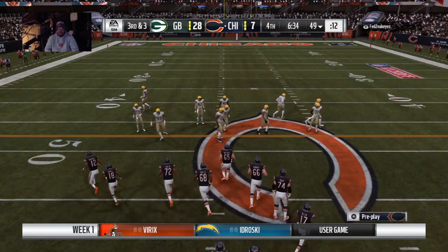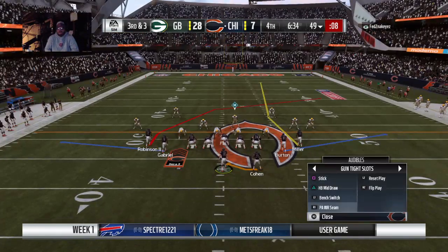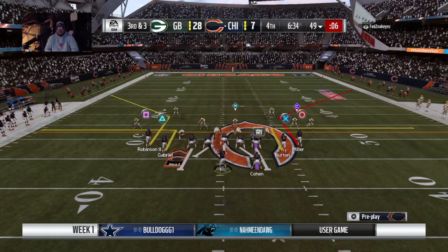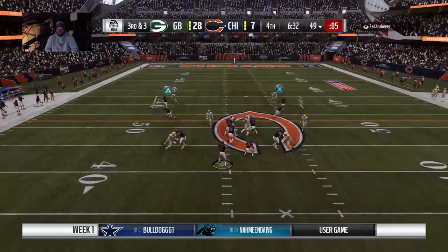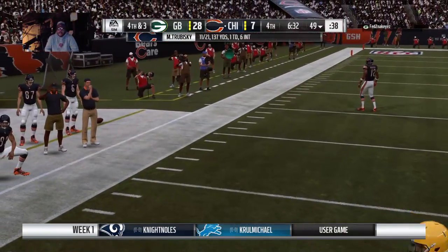The Bears on third down. They've converted 3 out of 5 thus far. This time it's 3rd and 3. Hang on, we got, you see it? From the shotgun is Trubisky. And he fires one, but incomplete.